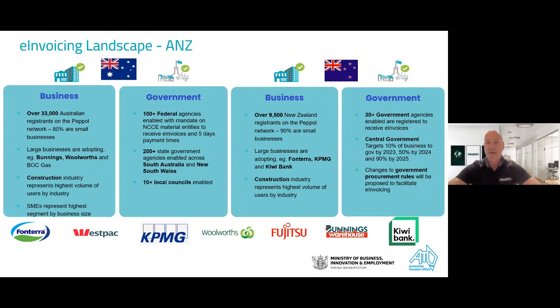I wanted to give a bit of an update too on the e-invoicing landscape. I would typically cover the ANZ approach, but of course Jarrod has very thoroughly covered AU. So I do want to dive into NZ because there is plenty happening over in New Zealand, probably maybe as much or more than what we're seeing across AU. So in terms of pure numbers, we're very close. In fact, it'll be days that we tick over 10,000 enabled businesses in New Zealand, which is great.